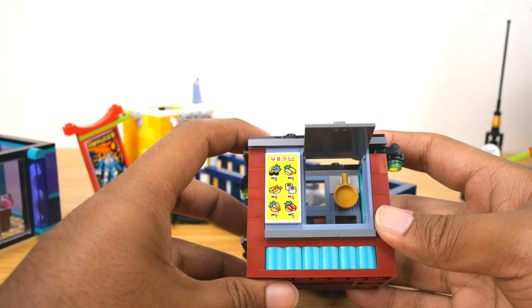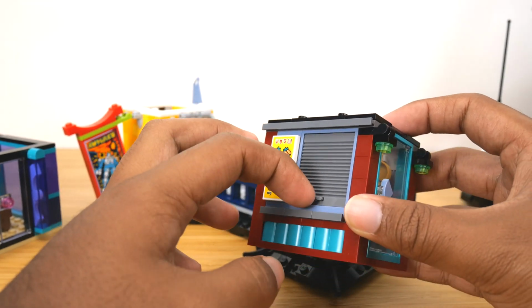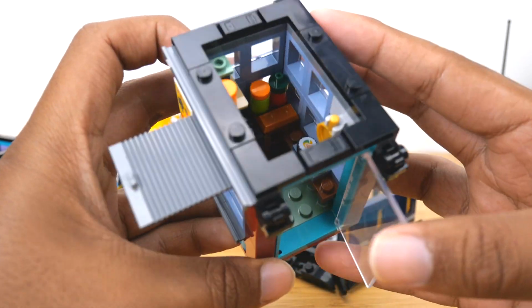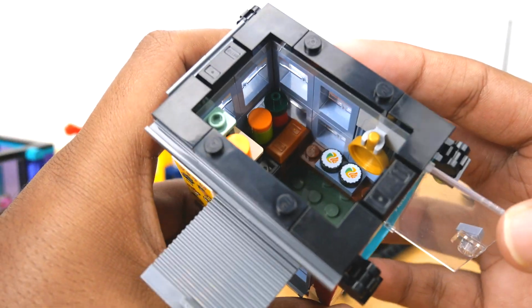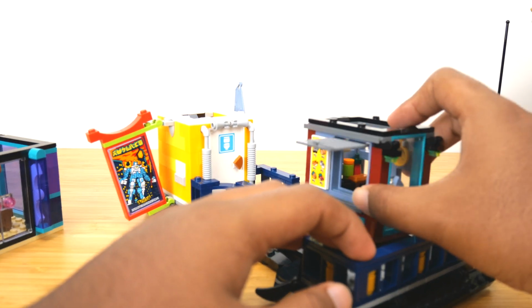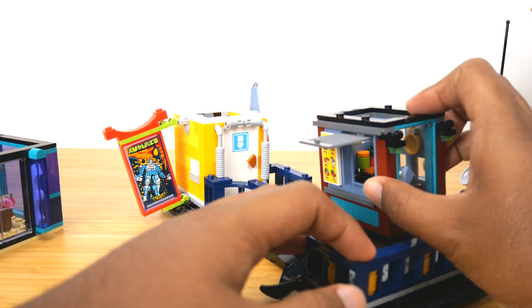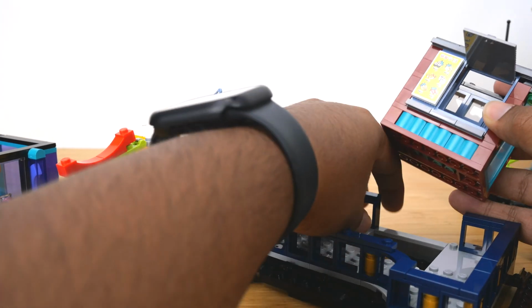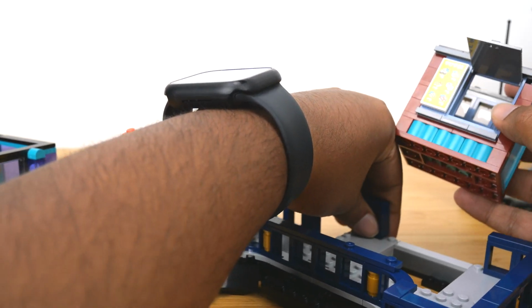This is like a little sushi restaurant. I love the menu. I like the little serving window. It's got a simple door and then a very basic interior, but it's still a pretty nice one, so I do like this. And no, it doesn't bother me that we get a second sushi restaurant after we had the rooftop one in the first Ninjago City set, because I never think that you can have enough sushi.